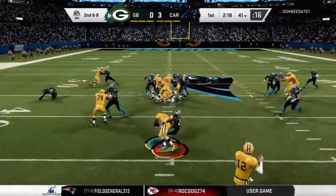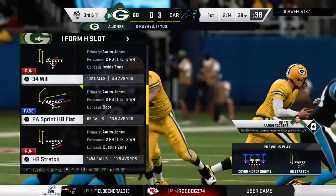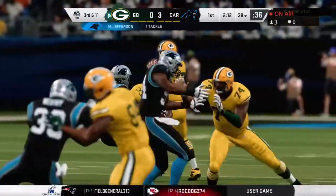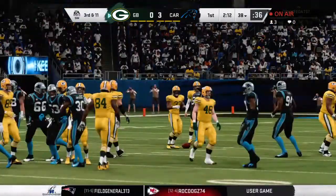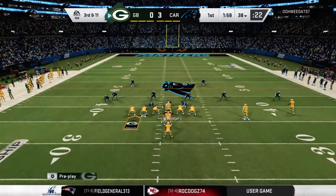On 2nd down, it's Jones. And forget about finding a lane. He barely had time to look up before he was planted in the backfield. They'll wind up losing 3 yards here, and that'll bring up a 3rd and 11 situation.